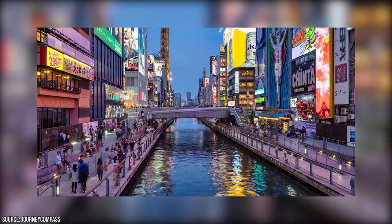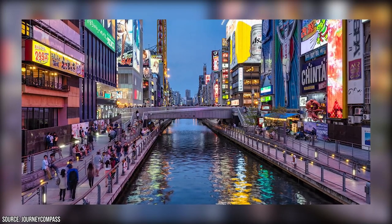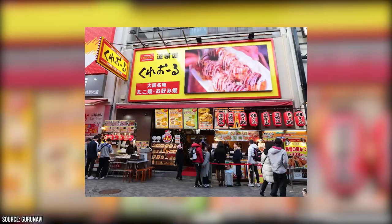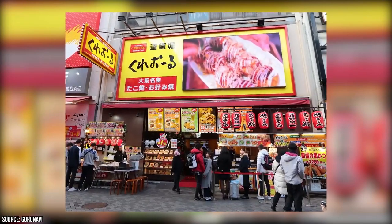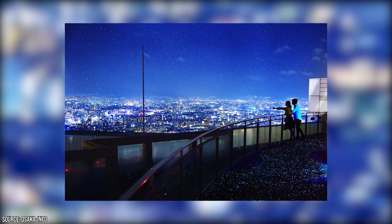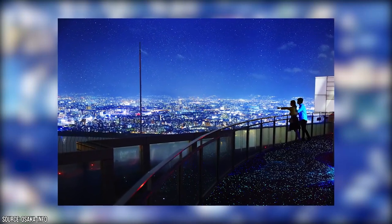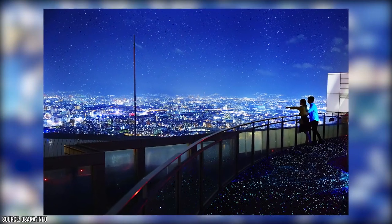Then explore Dotonbori, a lively entertainment district known for its eccentric atmosphere and large illuminated signboards. Try takoyaki and okonomiyaki, local delicacies, at Kreoru, a popular spot. In the evening, go to the Umeda Sky Building and take in the view from the Floating Garden Observatory, an open-air circular rooftop with panoramic city views.